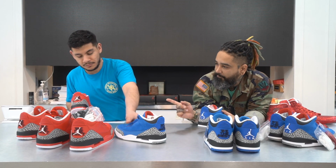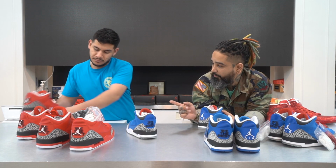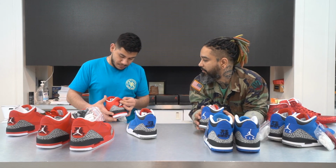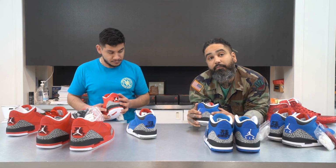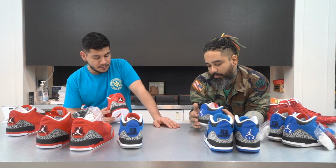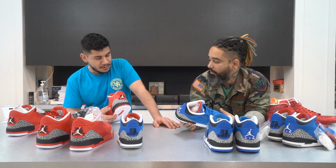Now, if you look at the left pair, the right pair. If you flip that heel tab down, what's it say? Major Key, Bless Up, Jumpman 23. So he's actually got the same sayings, but in different order on them. So he didn't switch up much. There's white laces, red laces with this one.